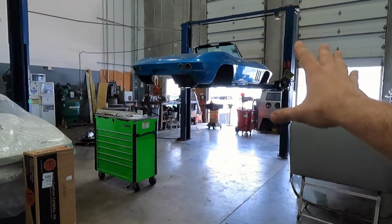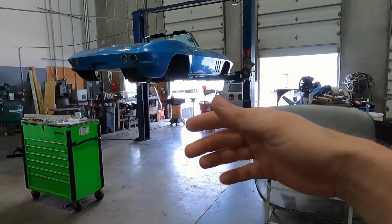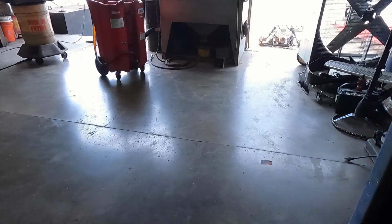This guy is getting a complete frame off. If you guys haven't seen that, we've already done the body off of the chassis. You can see there's an absence of the old chassis. There's the new one. Let me show you where the old one went.